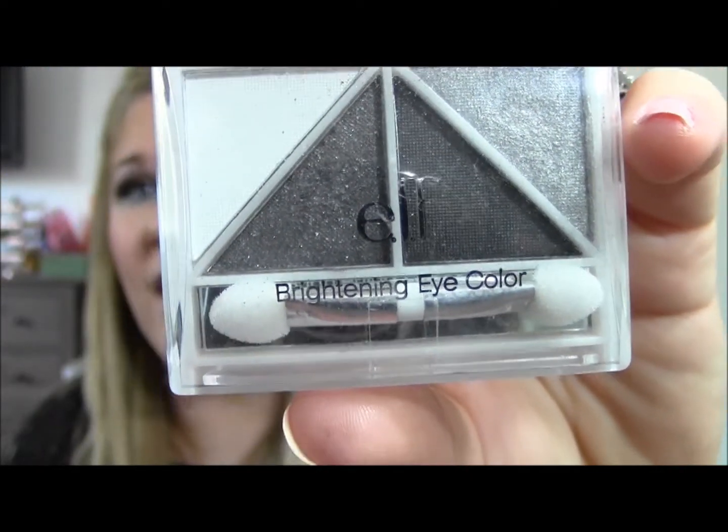This palette costs a whopping $1, and it is a palette called Drama, and I created a smoky eye with this, and I really liked it. So this palette is definitely a good go-to one.